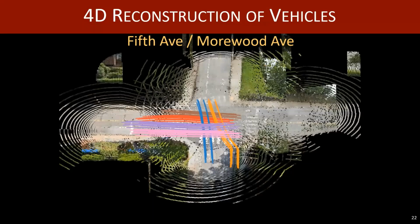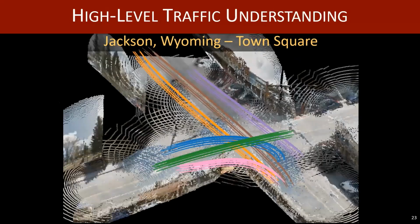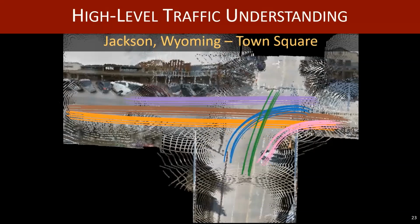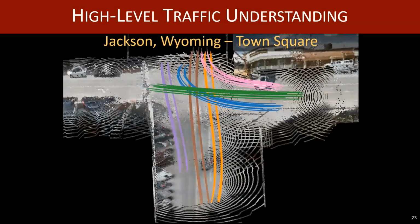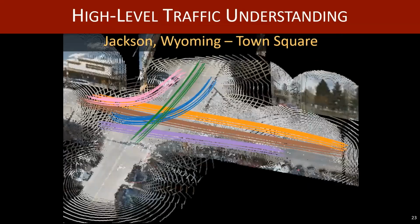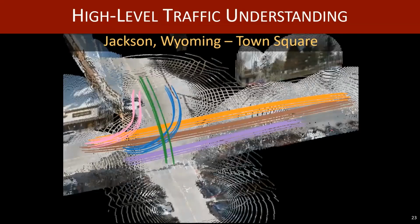What you're seeing here is that all these colors correspond to different clustered trajectories. This orange one is the one that I showed earlier, where the vehicle's crossing through this staggered street. As this video plays, you can see the trajectories in this 3D space. And again, we're doing this through time, which makes it 4D. So at any given time, we can tell where a vehicle is and where it's going.